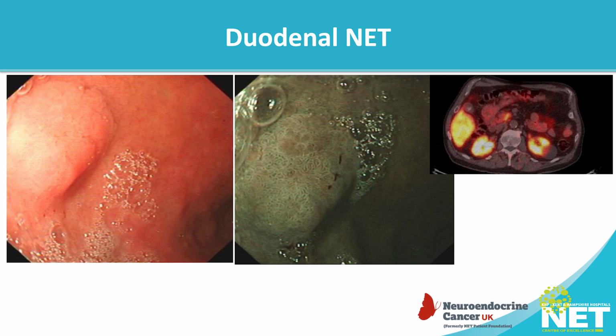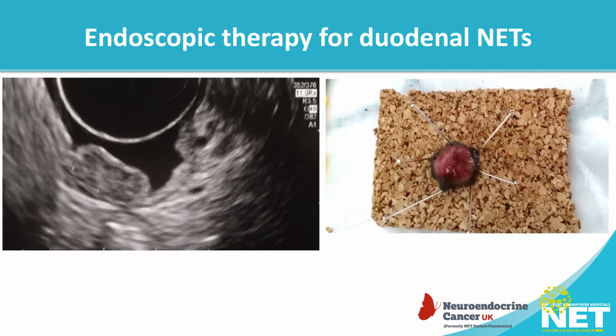And then the scan you have on the right side just shows uptake in this lesion that we're seeing on the imaging. Now, often with these lesions, when they're small, we can approach them and remove them using endoscopic techniques, which means no need for any major surgery. So here we have a nice endoscopic ultrasound picture showing this small lesion sitting within the duodenum, and we're carefully cutting it out. This can be removed, and you're left with the tumour has been removed and can be sent off for analysis.